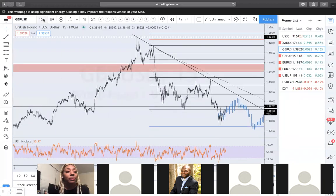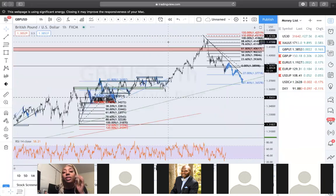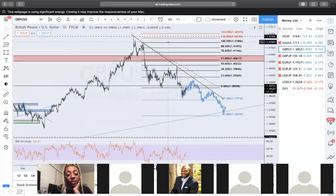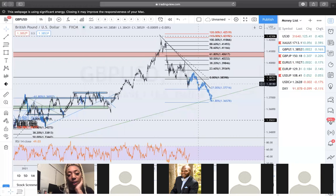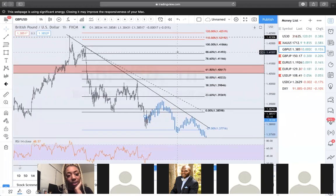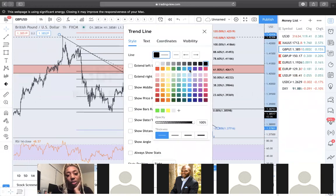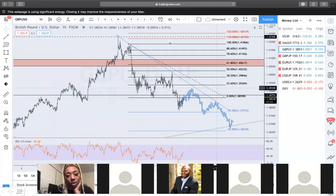GU, I was looking at earlier. So I have a sell for GU. One of my students has it dropping from here straight down, but with this little trend line here, let's say this is like a 1 hour. So let me actually change colors. Blue. This is like a 1 hour trend line here.